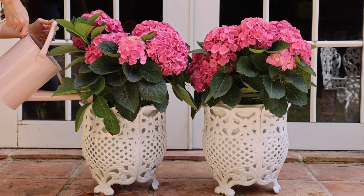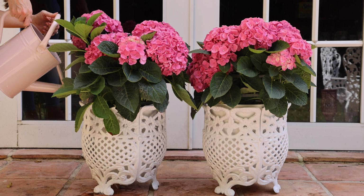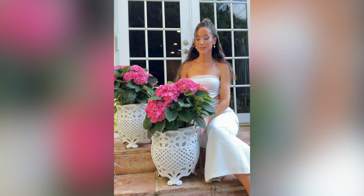I bought 2 pink hydrangeas. They fit perfectly into the planters, and now they are sitting on the back patio steps, and they look gorgeous. The back garden is starting to come together, and it definitely feels like spring.